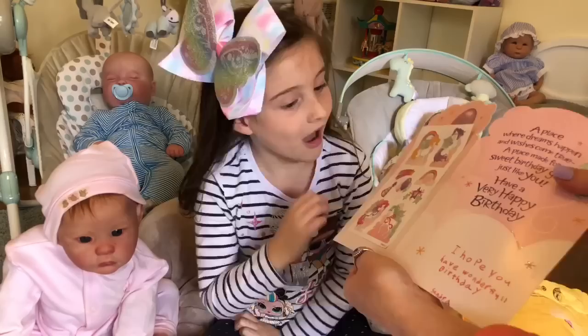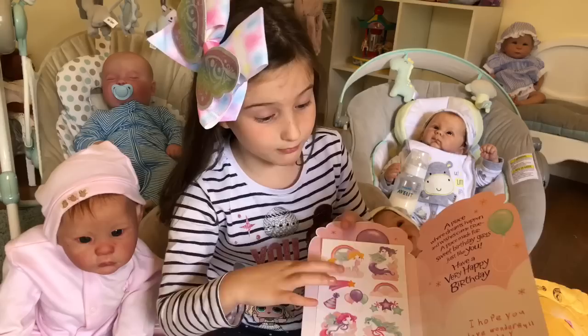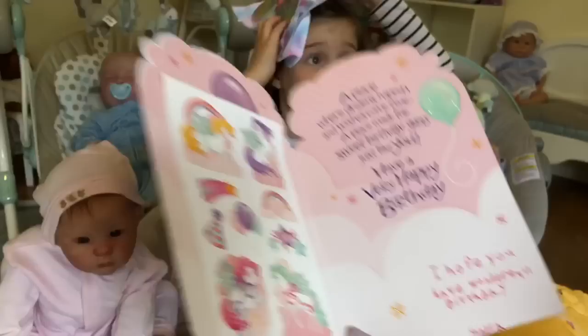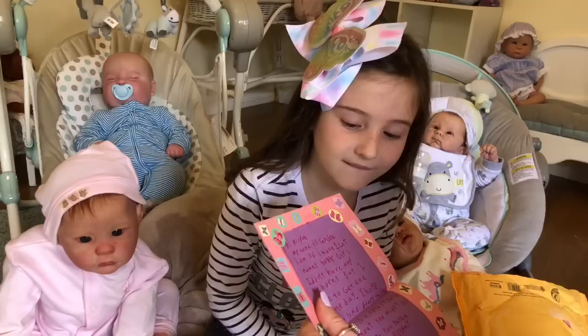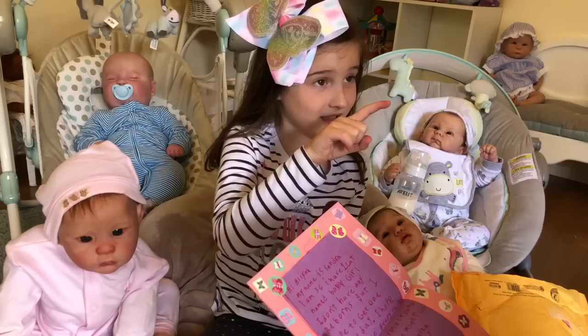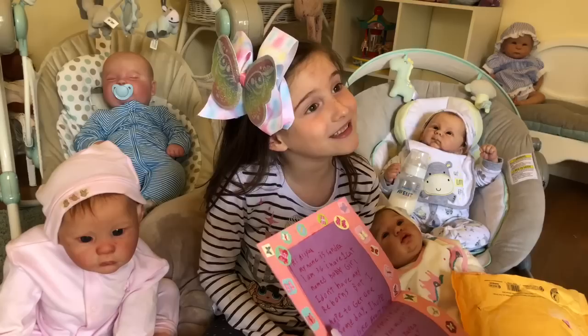These must have come in because that is the same party hat that the unicorn is wearing. What a special card. Yeah, it comes with stickers inside. And then it says, I hope you have a wonderful birthday. Love, Sandra. Thank you. And there's another little message here. Hi, Aliyah. My name is Sandra. I'm 36. I have one cat and a baby girl. I don't have any Reborns, but I hope to get one someday. Yeah, and Mum, you're 36. Yeah, I think I'm 37. Oh, yeah. Is that right? She's about the same as me.